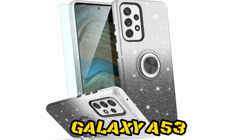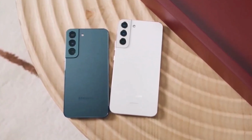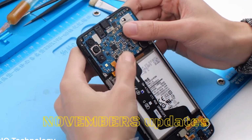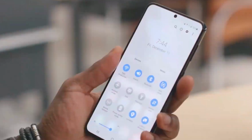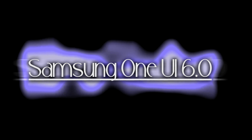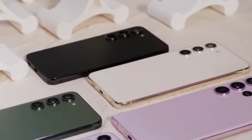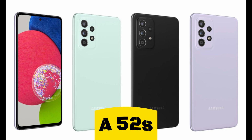The Galaxy S53 shines with One UI 6.0 beta testing near autumn's end, culminating in a dazzling November stable update. Galaxy S54 hopes to join the beta spectacle. Galaxy S34 and Galaxy S52s are spotted testing One UI 6.0. Rumors swirl about Android 14 as the final big update for the Galaxy S52s.